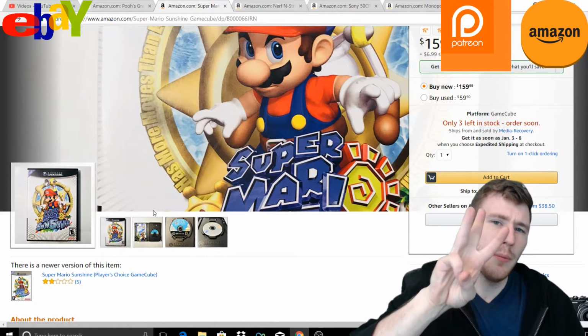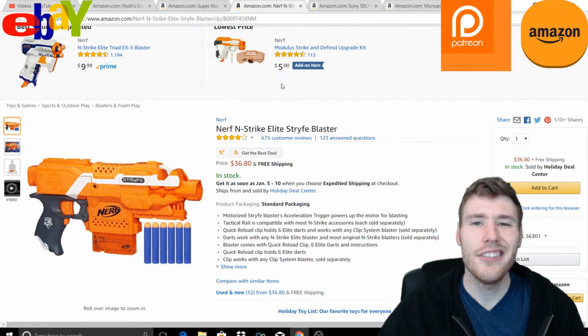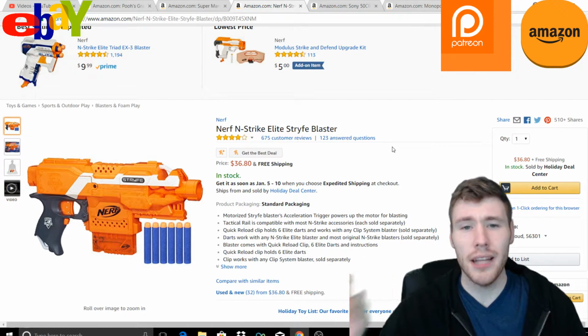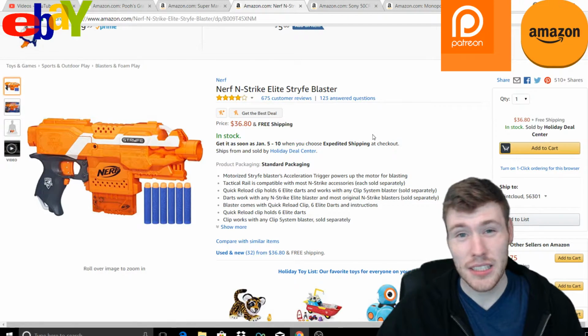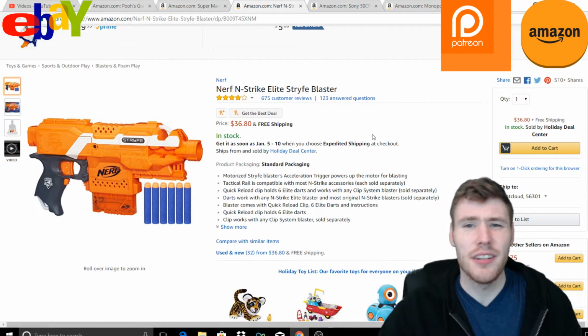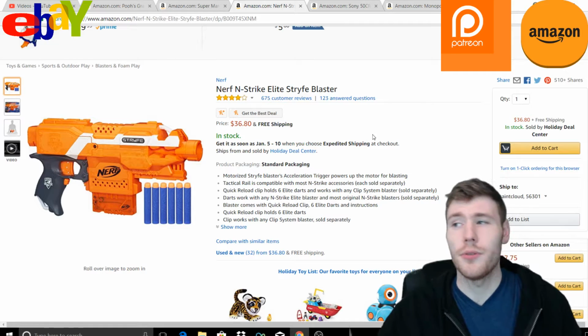Alright, so item number 3. The third item I sold on Amazon FBA is a Nerf gun. This is the Nerf N-Strike Elite Strife Blaster. I got this at a Goodwill for 10 bucks. Brand new, sealed, never opened. Box was in good condition. Everything. Someone must have donated it, got it for Christmas or something.